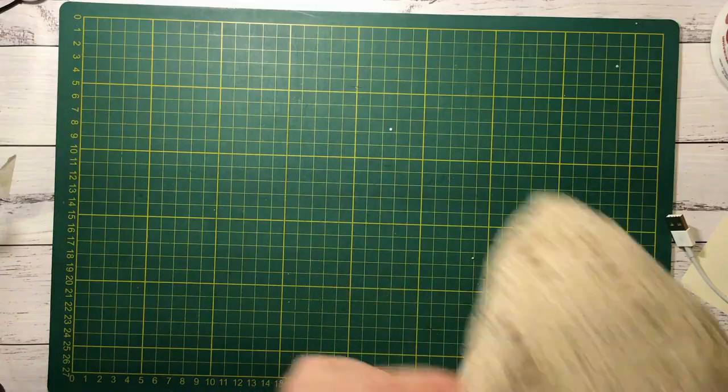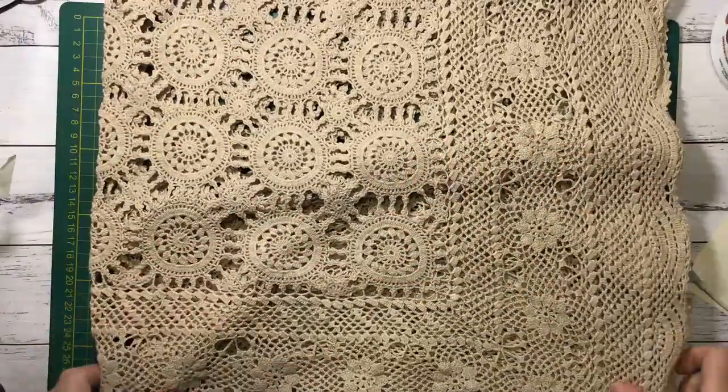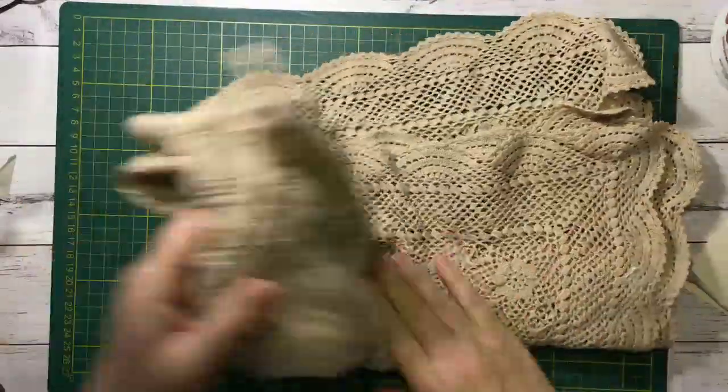Then I grabbed a table runner. It's quite a big one, this. I really love the colour on this, so that'll be cut up and used for embellishments.